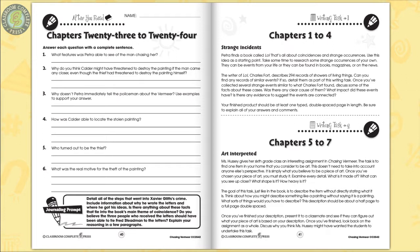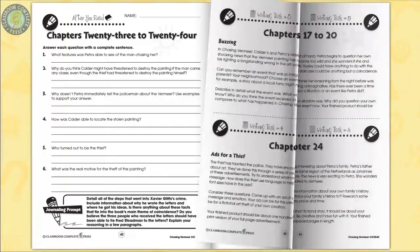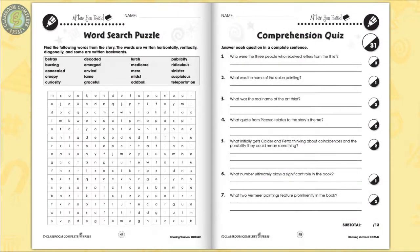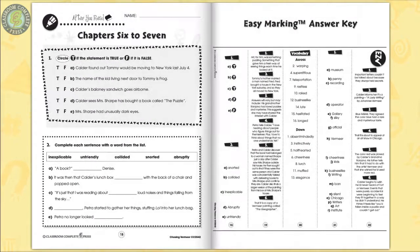Supplement an existing unit with in-depth writing tasks, such as taking the book's theme of ancestry into the real world by writing a short fictional story about ancestors interacting with historical figures. A word search puzzle and comprehension quiz ends the unit. The easy marking answer key works by lining up perfectly with the matching question pages.